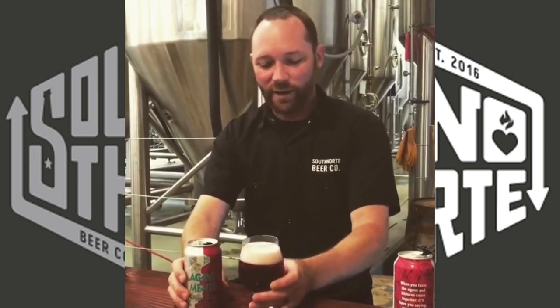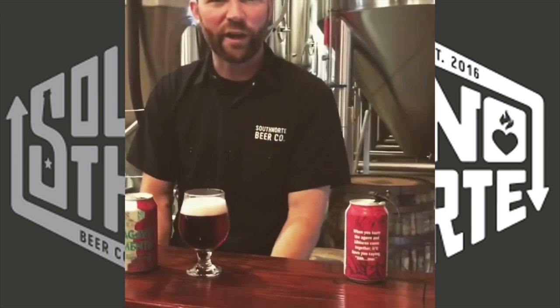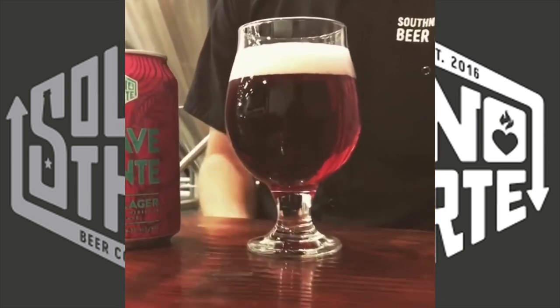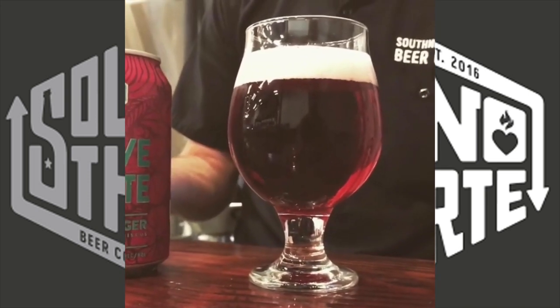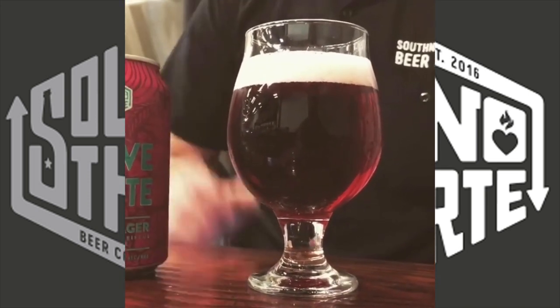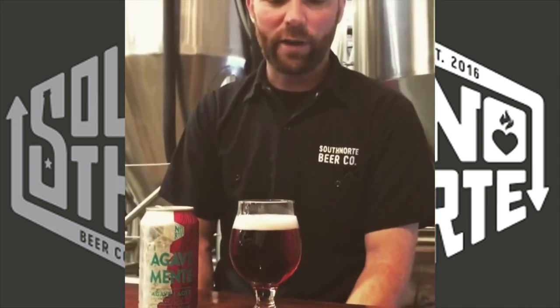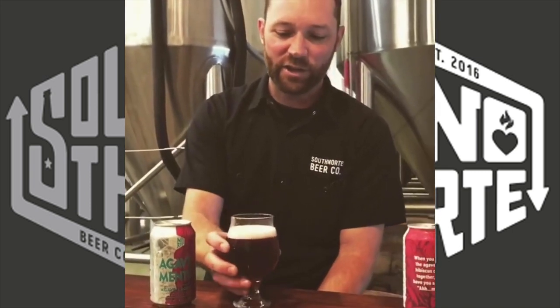It's a beautiful color. It starts off as a stronger lager. It's semi-sweet with very low hopping. And in order to balance out this beer, we create the bitterness with the high amounts of hibiscus in this beer. The agave also kicks up the alcohol and leads to a nice, refreshing, dry finish.